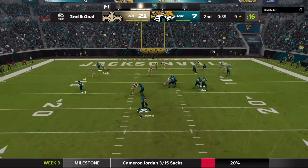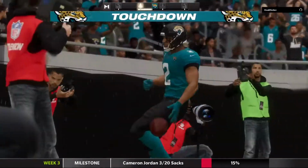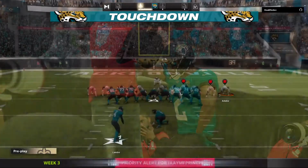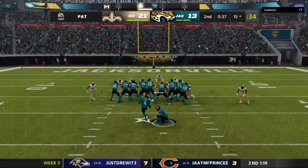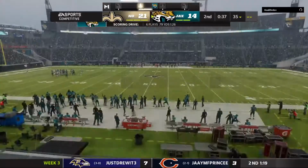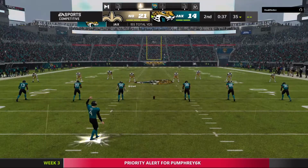Looking to throw, Lawrence. Got his man, it's caught. Touchdown, Jaguars. DJ Moore. His 4th touchdown on the year. And the Jaguars get a late score here in the final minute of the first half. Footing always a concern, but the extra point's up and good. And that'll cut the lead down to a touchdown.